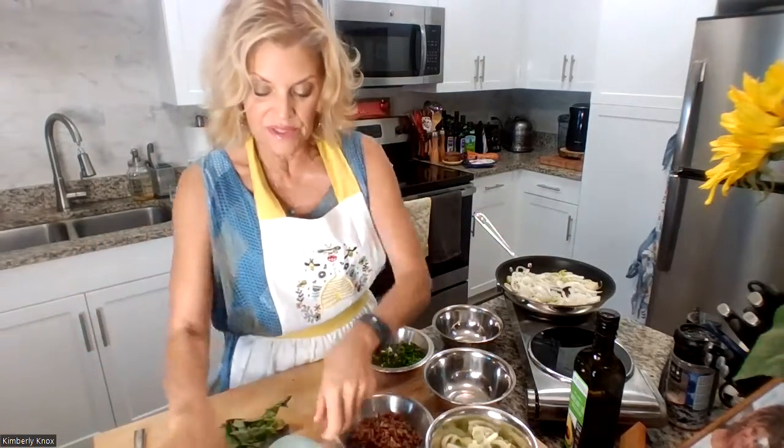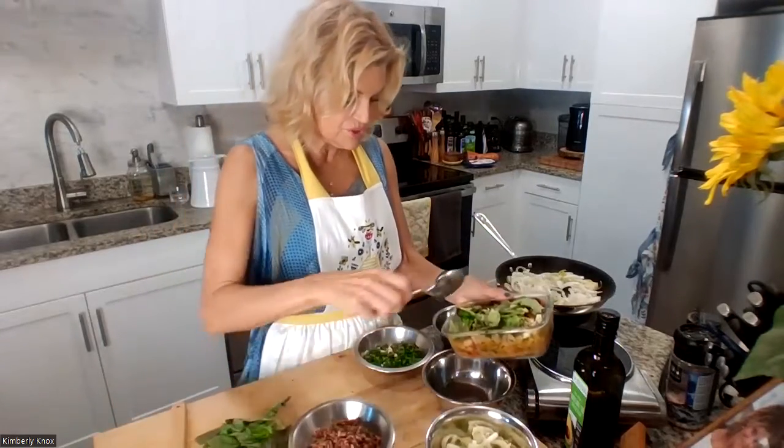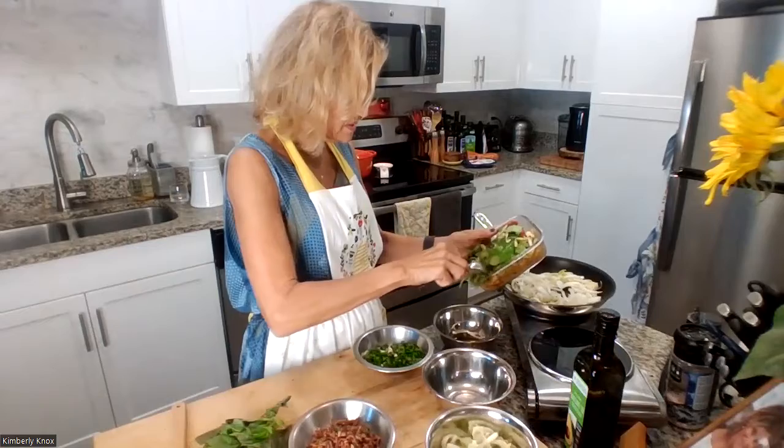And let's scoop out some of this Tuscan skillet. We're going to be getting some of the fresh greens. I'm going to keep those to the side here.